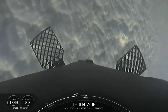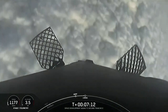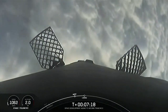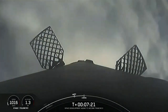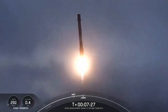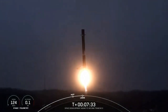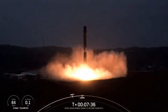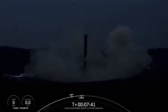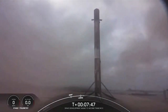Stage 1 transonic. Stage 1 landing burn. And there's that confirmation of landing burn start. This burn should last just around 15 seconds or so. Stage 1 landing leg deploy. Stage 1 landing confirmed. And there you have confirmation of landing of our Falcon 9 vehicle.